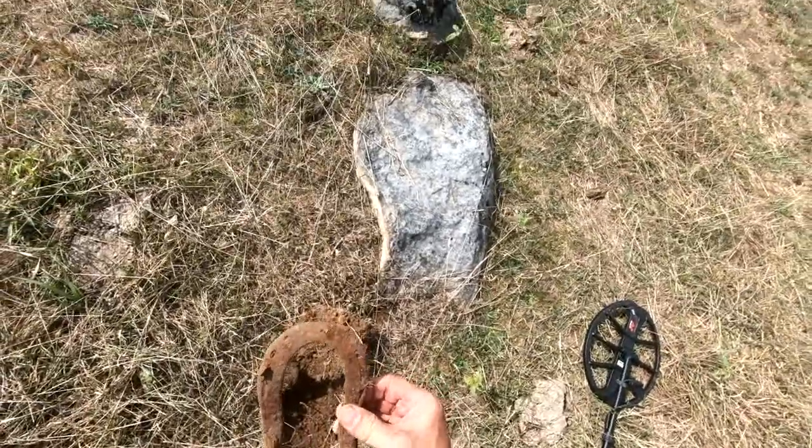I've been pulling one of the cannons. Well, didn't get skunked today. I did find a little bit on this campsite. It's kind of cooled down a little bit. It's got cloudy, so I may hunt a little bit longer on another site. Let me show you what I found.